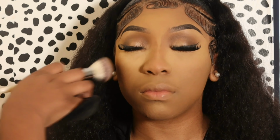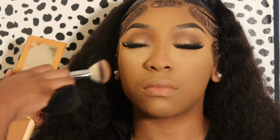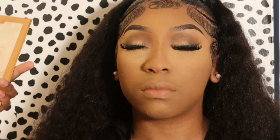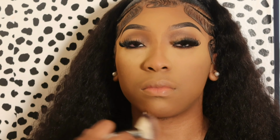The next step is contour. So you want to contour with confidence. It's not about the powder, it's where you place it. To contour, I use the Juvia's Place Tan Contour Palette. Remember that dark shades sculpt and light shades lift.